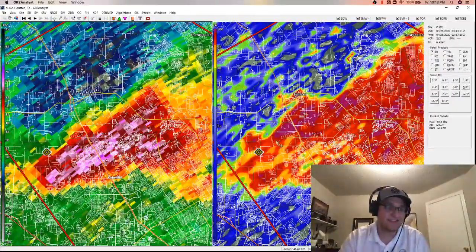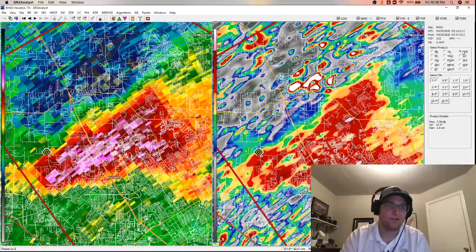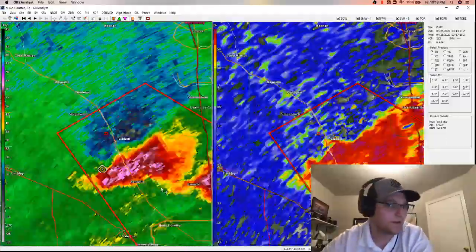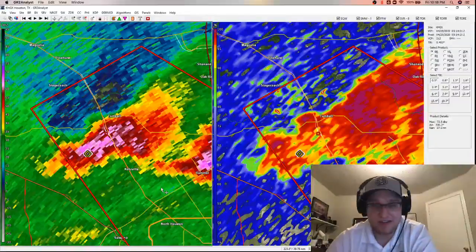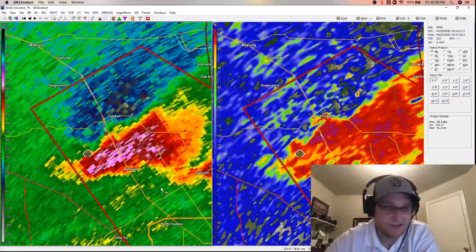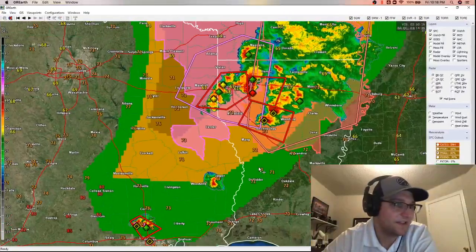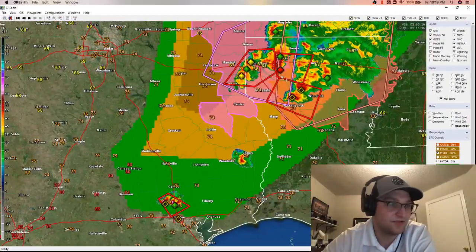I think the hail size on this is a little smaller, probably around quarter size. Yeah, around quarter size right now. But we can see if it strengthens. We just have to give it some time, see where it goes. So definitely, at least I think so far, two decent storms so far.